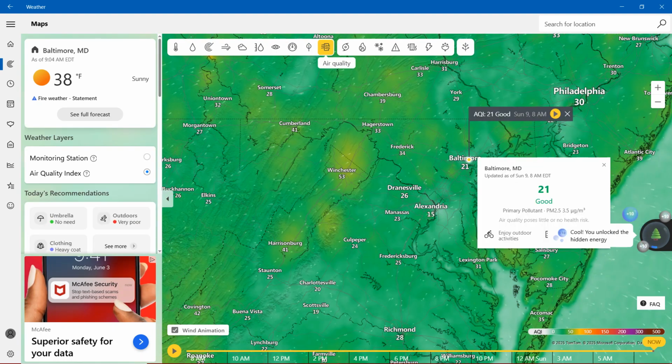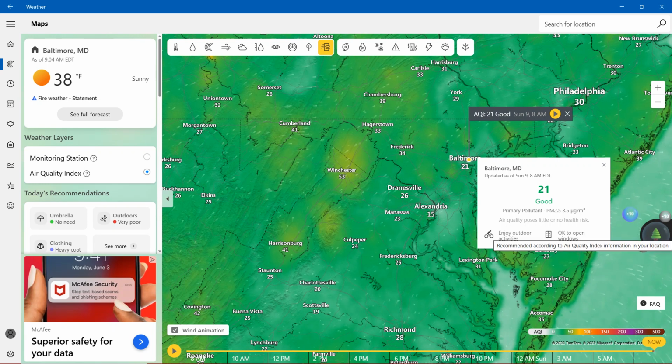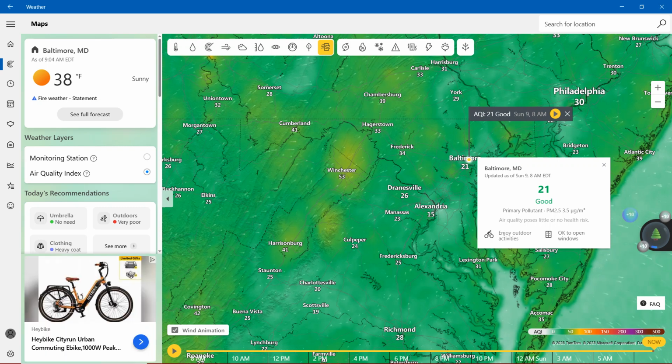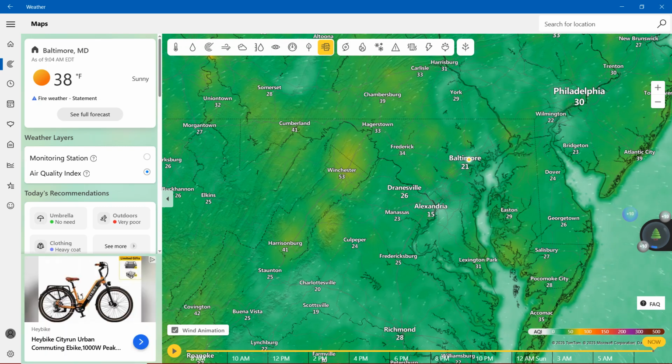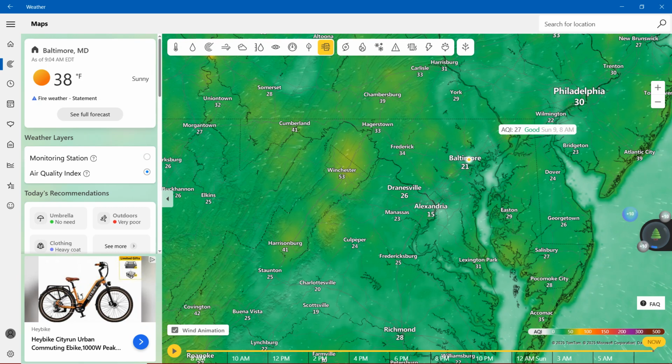The air quality, we're definitely showing the green. Just ignore the enjoy. You can also enjoy outdoor activities since it's going to be warm outside for today. You don't have to open windows. So the 21 is going to be good, with the air quality posing little or no health risk. So we do have some that are going to be nearly 30s, more than 30s, and more than 40s. Like in Cumberland, 41.